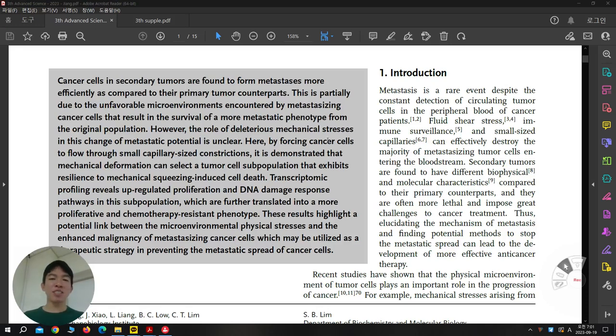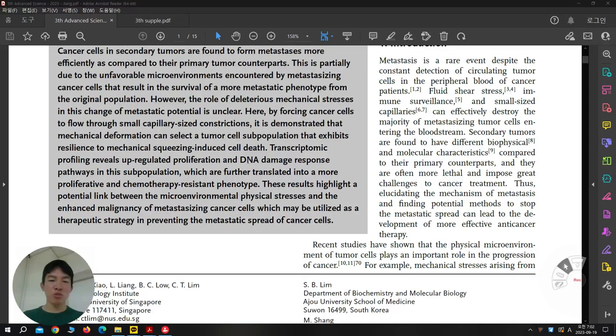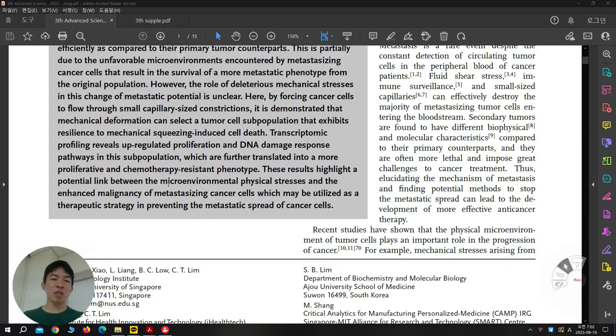Here, by forcing cancer cells to flow through small capillary-sized constrictions from 5 to 20 micrometers, it is demonstrated that mechanical deformation can select a tumor cell subpopulation that exhibited resilience to mechanical squeezing-induced cell death. Transcriptomic profiles reveal upregulated proliferation and DNA damage response pathways in this subpopulation, which are further translated into a more proliferative and chemotherapy-resistant phenotype. These results highlight a potential link between the microenvironment's physical stress and the enhanced malignancy of metastasizing cancer cells, which may be utilized as a therapeutic strategy in preventing the metastatic spread of cancer cells.